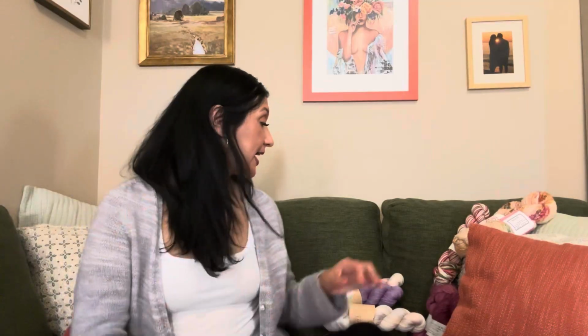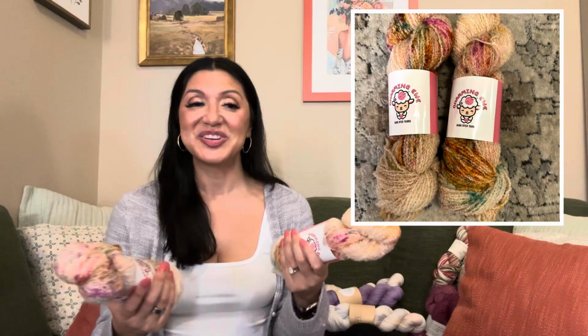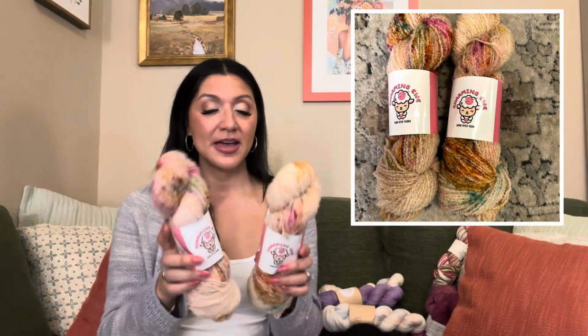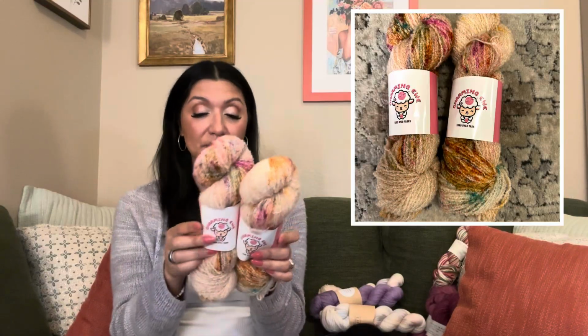The second thing that I purchased that I had to grab right away, more yarn. And see, are you noticing like more yarn from another company that I bought from last year? But this boucle, I've never knit with boucle, and I'm actually excited to do it. This is boucle DK from Charming Ewe. Maureen does such a great job with color, the way she dyes. She had a sample there.